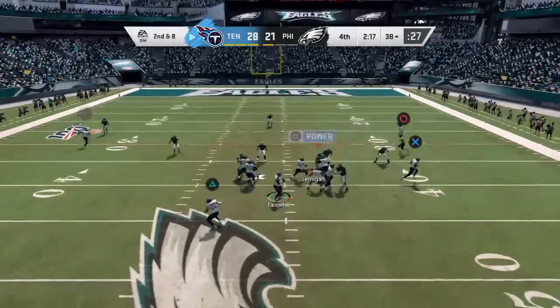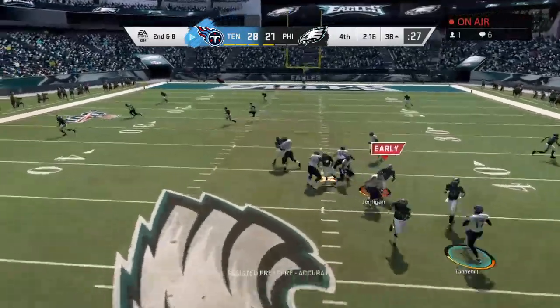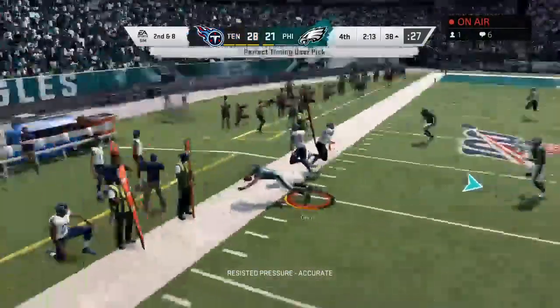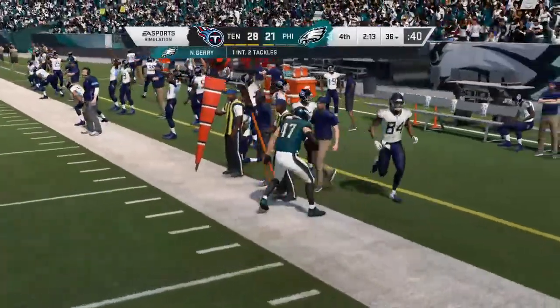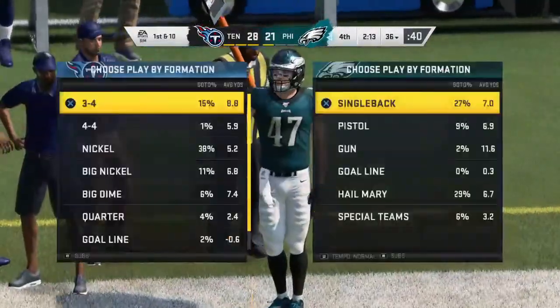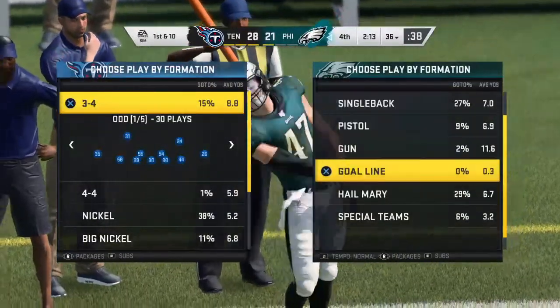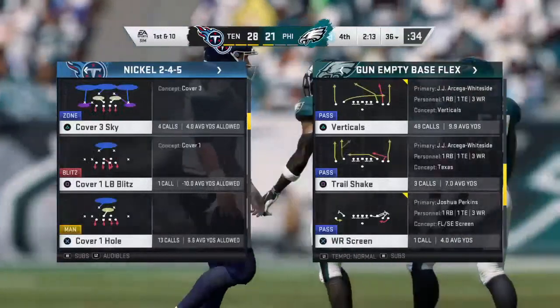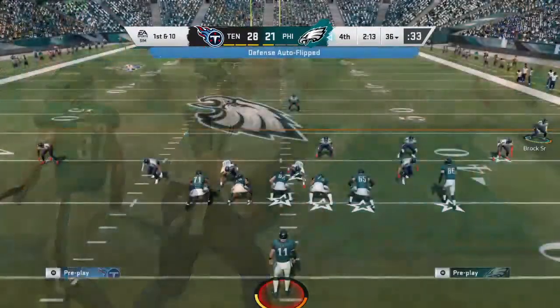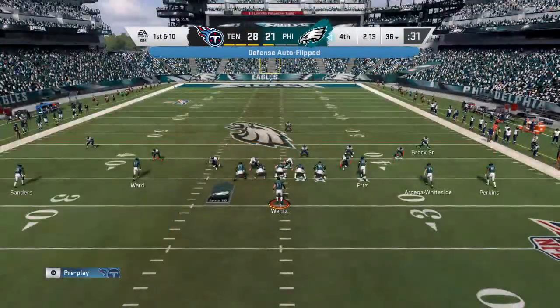Tannehill. Well, look at this. They get the turnover they needed. It's intercepted, picked off by Nate Gary. A critical error there in a tight game in the 4th. All you talk about is taking care of the football, and especially with a lead here in the 4th quarter.